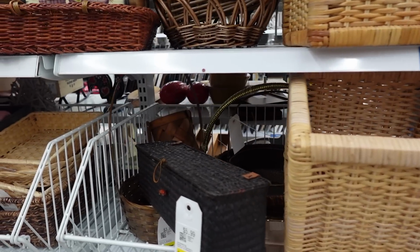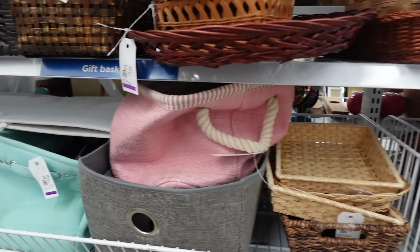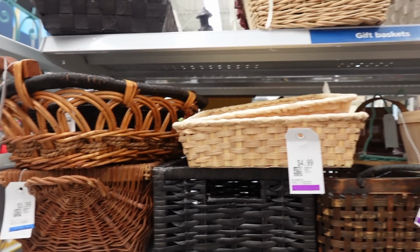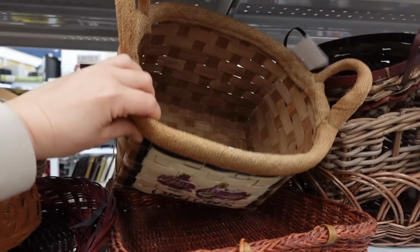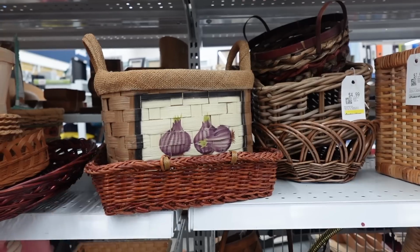I love using trays when I'm creating vignettes. I feel like it helps keep everything kind of grouped together and makes your styling look less cluttered. So looking for trays. Also storage baskets. You can never have too many storage baskets. I really liked this onion one. I kind of wish I brought that home.